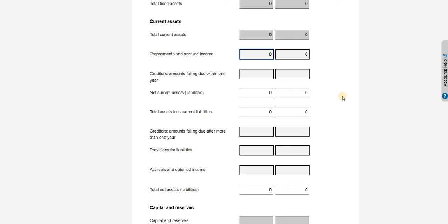Creditors' amounts falling due within 1 year. So again, you should know what amounts are falling due within the next year for your creditors. And then that brings up the net current assets or liabilities. Obviously in brackets means liabilities if it's a minus figure, net current assets if it's a positive figure. And then total assets less current liabilities. This will all come up automatically when you fill in the other figures.